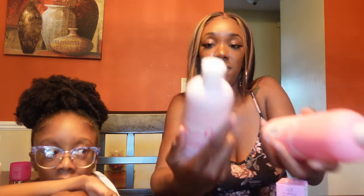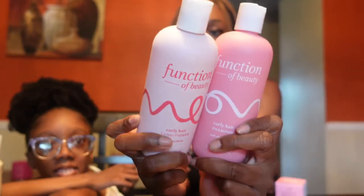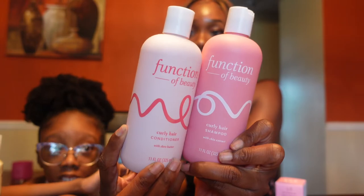All right, and then for her hair, I am actually trying out a new brand. I've seen this brand at Target before, and I think I've seen videos about this. This is the Function of Beauty shampoo and conditioner. And this particular one is for curly hair. As you can see, she's a curly girl, and so we usually just do wash and goes.